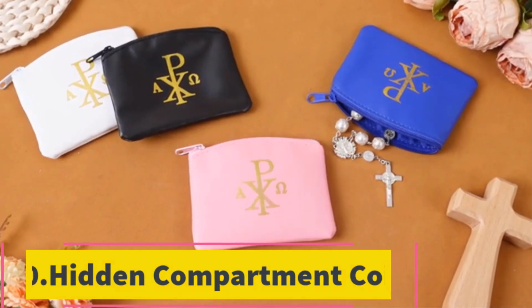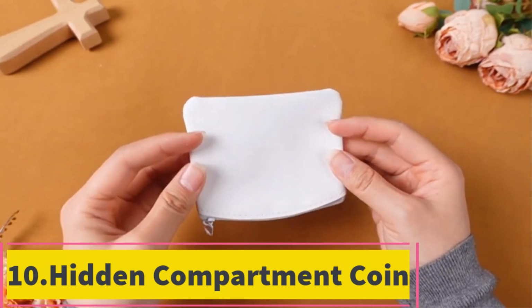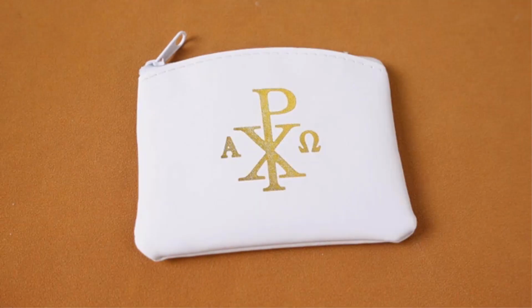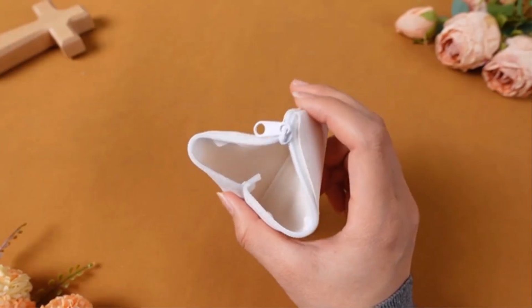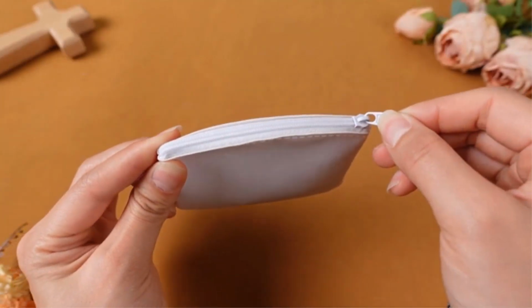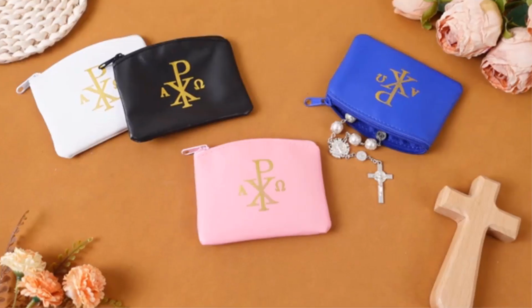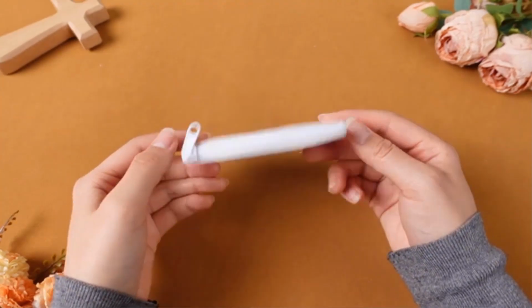Product 10. Product name: Hidden Compartment Coin. The Hidden Compartment Coin, specifically the Covert Compartment US nickel, is a cleverly designed concealment device that looks identical to an ordinary US nickel coin. At first glance, it is indistinguishable from legal tender, making it an ideal tool for discreet storage of tiny items.